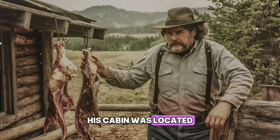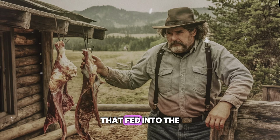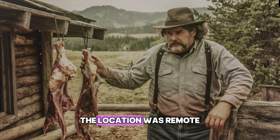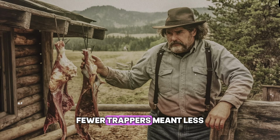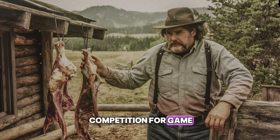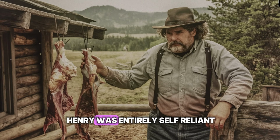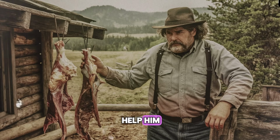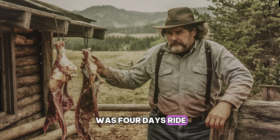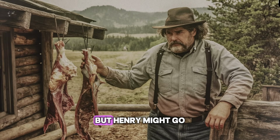His cabin was located in southwestern Montana near the confluence of 2 unnamed creeks that fed into the Ruby River. The location was remote even by mountain standards, which suited Henry perfectly. Fewer trappers meant less competition for game and fewer conflicts over territory. The isolation also meant Henry was entirely self-reliant. If something went wrong, there was nobody to help him. The nearest trading post was 4 days' ride to the northeast. Other trappers occasionally passed through the area, but Henry might go 6 weeks without seeing another human being.